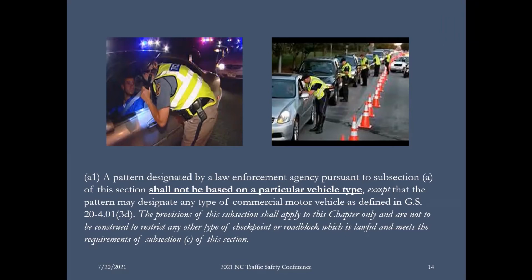So a pattern designated by a law enforcement agency pursuant to this subsection shall not be based on a particular vehicle type, except the pattern may designate any type of commercial motor vehicle.